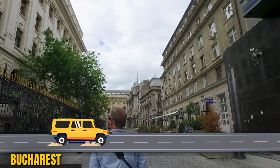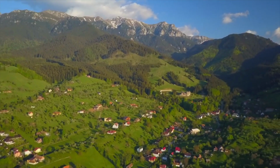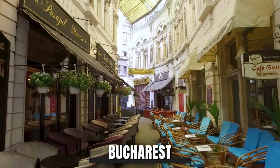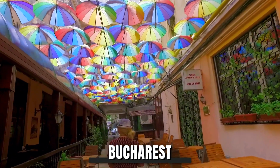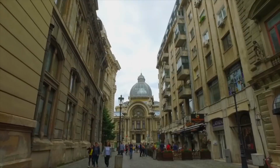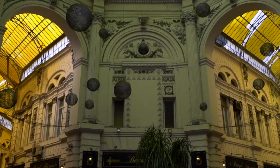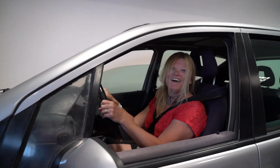Have you ever wondered what a perfect Romanian road trip looks like? Well, it starts in Bucharest and it moves to Brasov. This 3-hour drive is packed with jaw-dropping landscapes and fairy tale castles. Starting in Bucharest, you'll want to spend at least 2 days enjoying the perfect blend of old and new in this city. And don't forget to wander through the Old Town, which is known for its beautiful cafes and its really great nightlife. We even took a stunt driving course to learn how to handle ourselves behind the wheel. So for this road trip, we were ready.